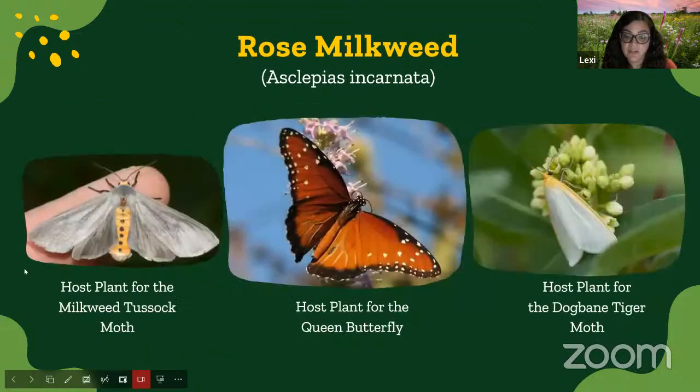So here are just a couple other host plant examples. That milkweed is a host plant for these moths and butterflies. So here we've got the milkweed tussock moth. Again, something that's so common is that the actual creature is named after the plant that is its host plant. We've also got the queen butterfly, which can look very similar to the monarch, but the coloring is just a little bit more subtle. And then the dogbane tiger moth.